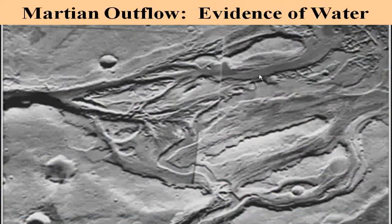Here's evidence of more outflow from a large amount of water flowing and depositing this material, sort of in a delta-type situation, and leaving it there and giving us evidence of large amounts of water at one time moving on Mars.